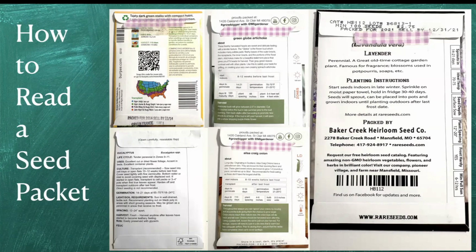Some of the information that should be on there is how much sunlight it needs. It'll either say shade, part sun or shade, or full sun, which is 8 hours. And that 8 hours doesn't have to be all at one time. It can get 4 in the morning and 4 in the evening, and that's fine.